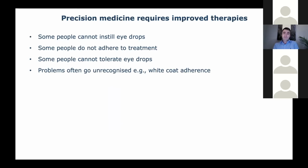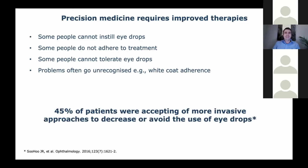Some people would take their drops for the week before their appointment, because they're reminded that they have glaucoma and need to take their drops. So we never really realise that they're not using them. So it's not surprising perhaps that about 45% of people would accept a slightly more invasive approach than an eye drop if it helped decrease or avoid the use of eye drops.